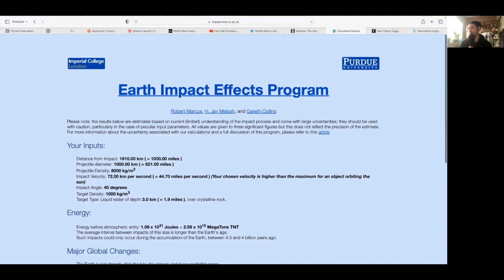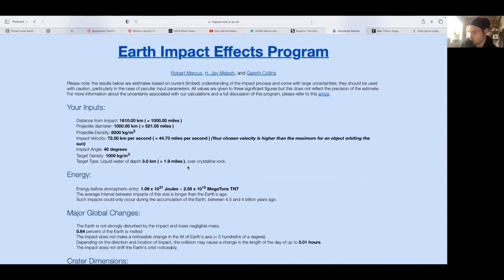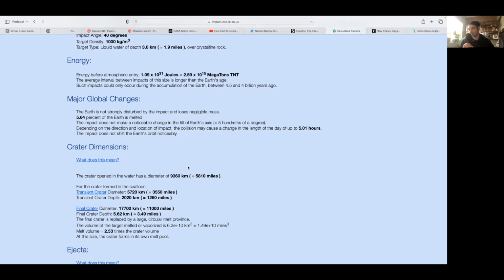Something that is 1,000 miles across. Or no, we're 1,000 miles away, and the thing is 621 miles across. Okay, and it's hitting us at 44.7 miles per second. It's screaming in. All right, so it releases a lot of energy, but 5.64% of the Earth is melted. Does not make a noticeable change in the tilt of the Earth's axis. And the Earth is not strongly disturbed by the impact and loses negligible mass.